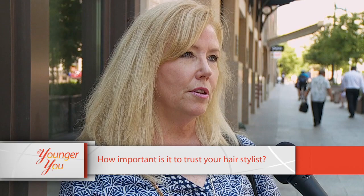I think it's very important to trust your hairstylist. The hairstylist that I go to, sometimes I say, you do the color. Actually, I always wanted to go blonder, and she said, no, you need to be about this color. So I trust her. I think she knows what's best for my coloring. So I do trust her. I think people should trust their colorist.